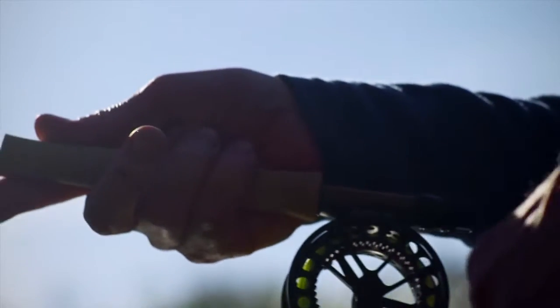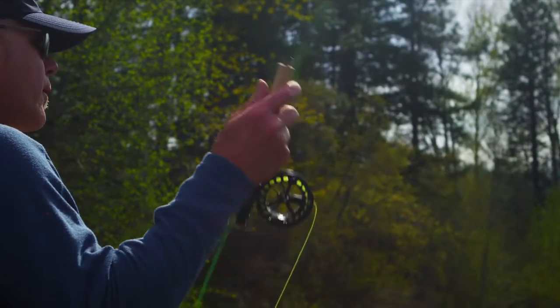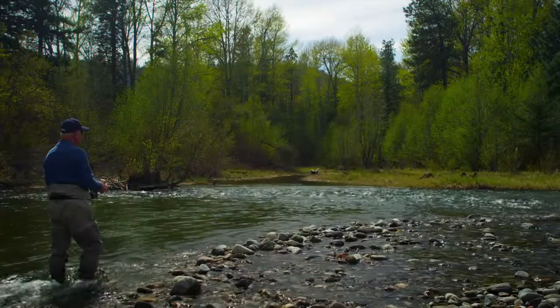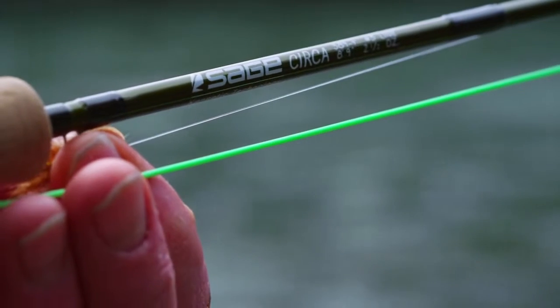It's unique in this world that we can create something by feel. I'm not a spreadsheet kind of guy. I'm a fly rod designer. When I design a rod, I have a feel in my head, in my hand, of what I want the rod to feel like when it's done. And when I'm finished with the rod and it feels like that, we call it a Sage and put it into production.